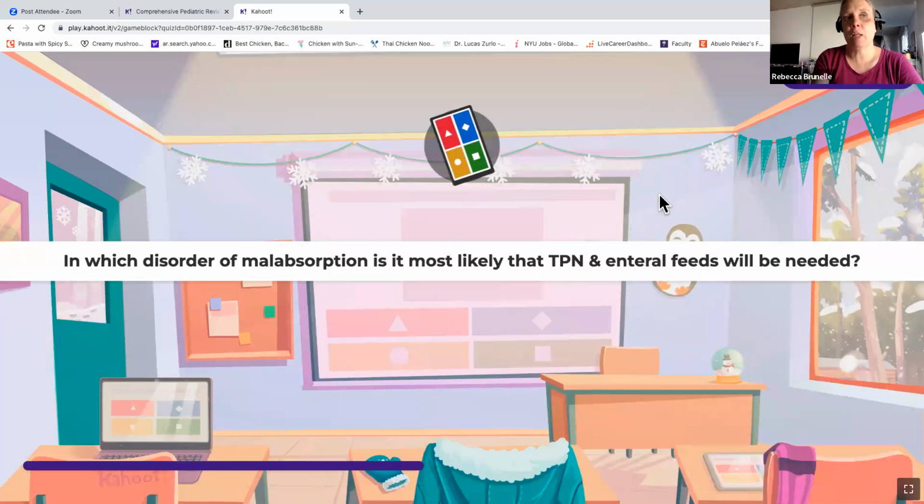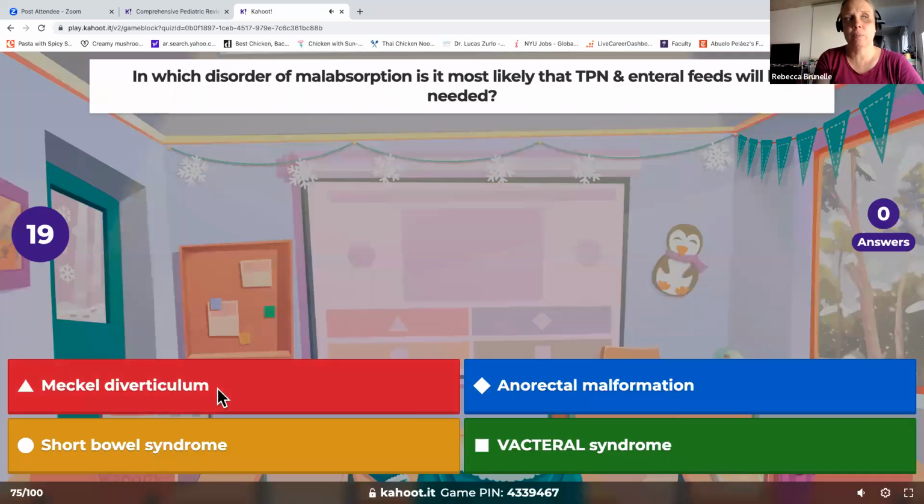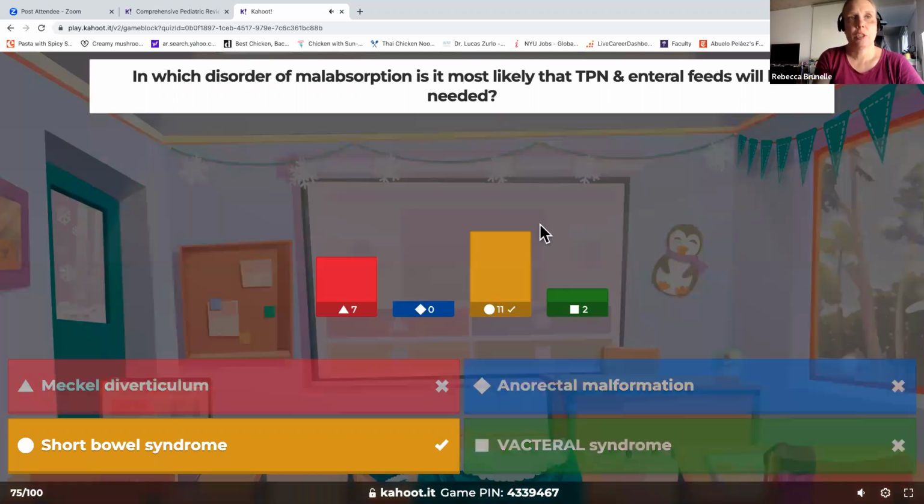In which disorder of malabsorption is it most likely that TPN and enteral feeds will be needed? Meckel diverticulum, short bowel syndrome, anal rectal malformation, or VACTERL syndrome? So good job. Yeah, if they're just missing a piece of their bowel, they're more likely to need support with TPN and enteral feeds.